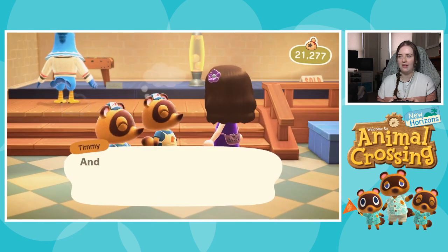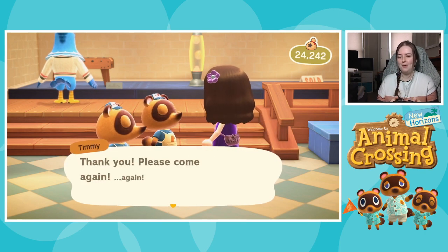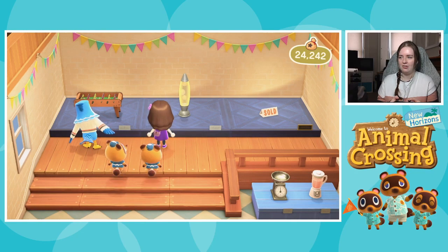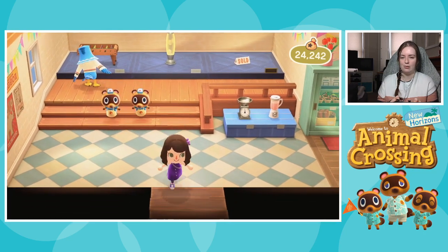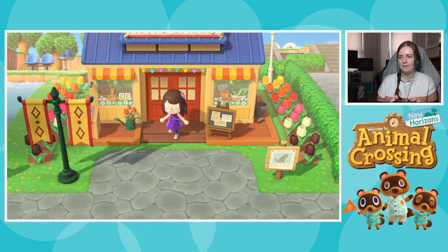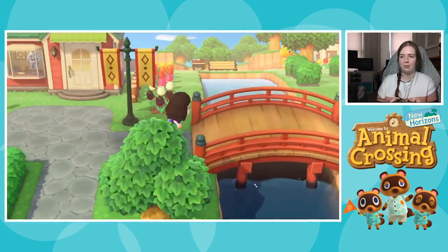Pierce is in here looking at that foosball table. There's one over in Phoebe's garden you could go play if you wanted. Also a cool lava lamp. I actually found this lava lamp a couple days ago, having never seen it before. I think I got it out of a balloon or something, and I put it in Dizzy's garden. So Dizzy has a lava lamp now, and of course the shop then had it.